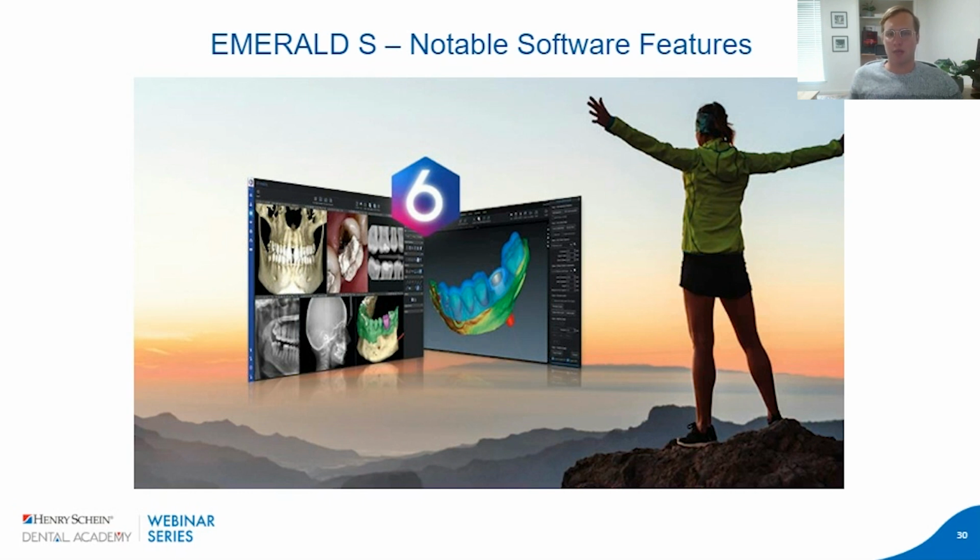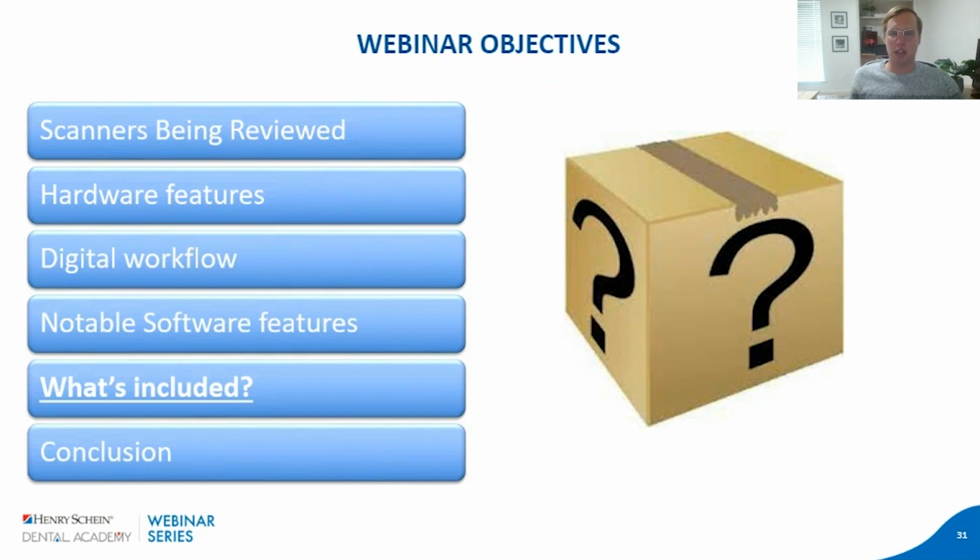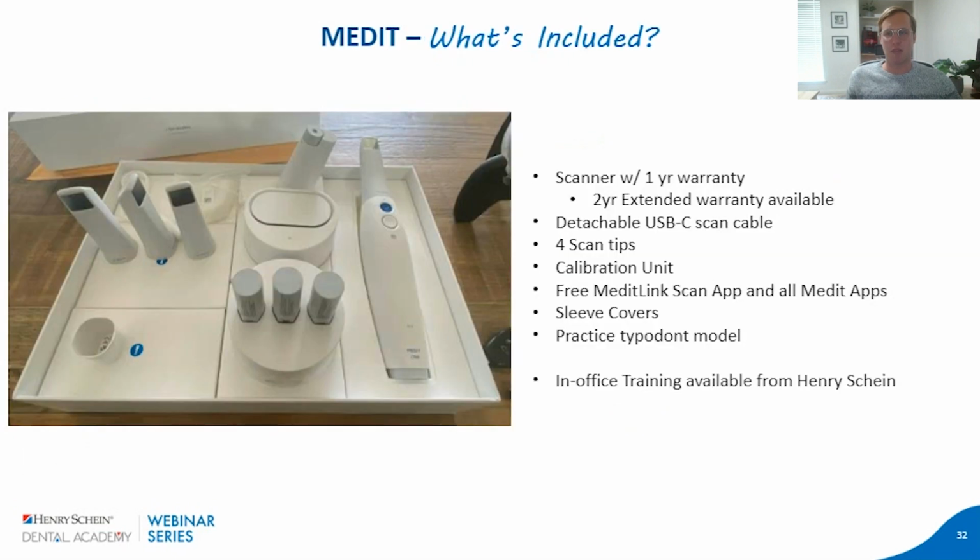So I'm going to progress here to what's included with each option, whether it's warranty, support, what's actually in the box when you purchase a scanner. We'll dive into that here. So starting out with MEDIT, here is the MEDIT i700 scanner when you open it up. The MEDIT boasts a 1-year warranty. You have the option of extending that for 2 additional years, making it 3 years total for about $1,700.